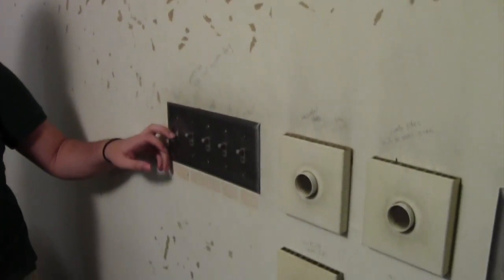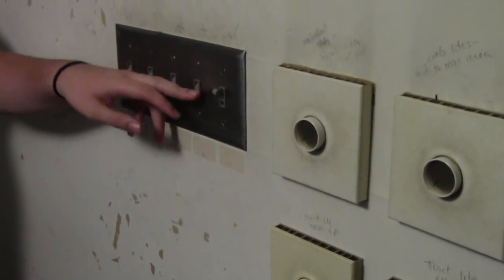These are the light switches for Trinkle Hall, so make sure they're all turned off at the end of your shift.